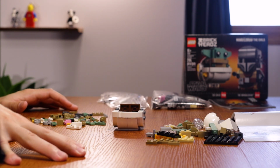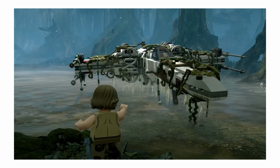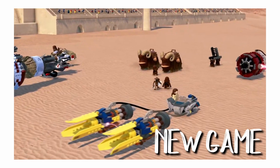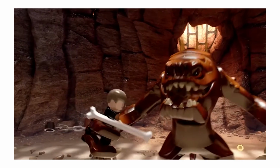So we actually have a few things going on in the Star Wars realm right now, one of them being the Lego Star Wars game that's coming out. It covers the entire Skywalker saga, which would be the 9 episodes. I'm not too excited about this release. It is kind of cool to see new graphics and this kind of stuff, even though they don't seem to be that much improved, or to just see new gameplay styles.